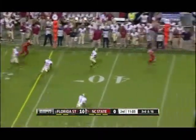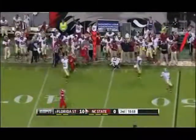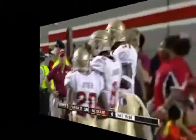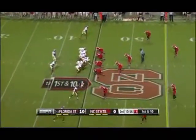Down the seam and picked off. Brooks, the safety, has the first interception of the ball game for the Seminoles. Put yourself in a big hole.